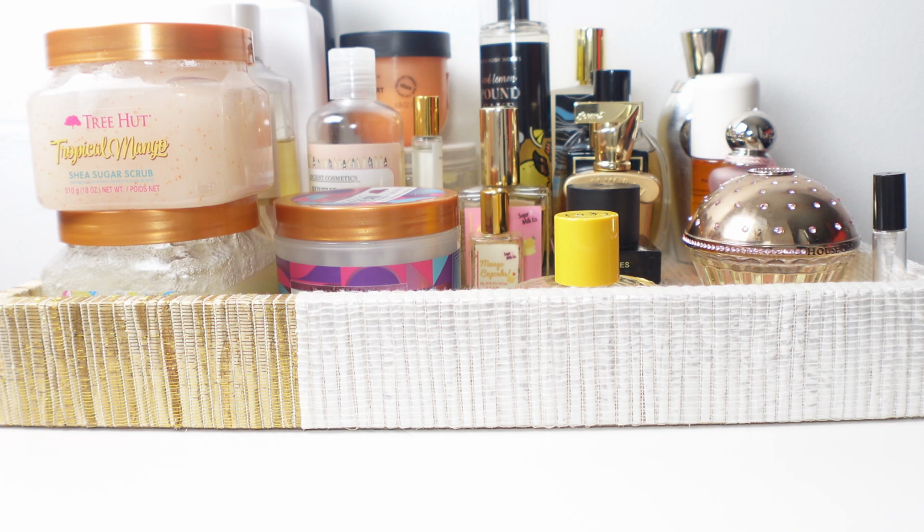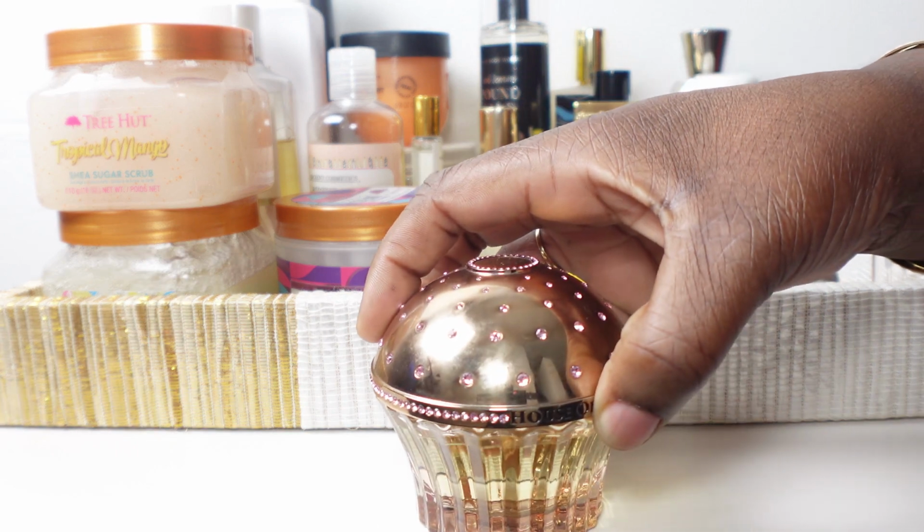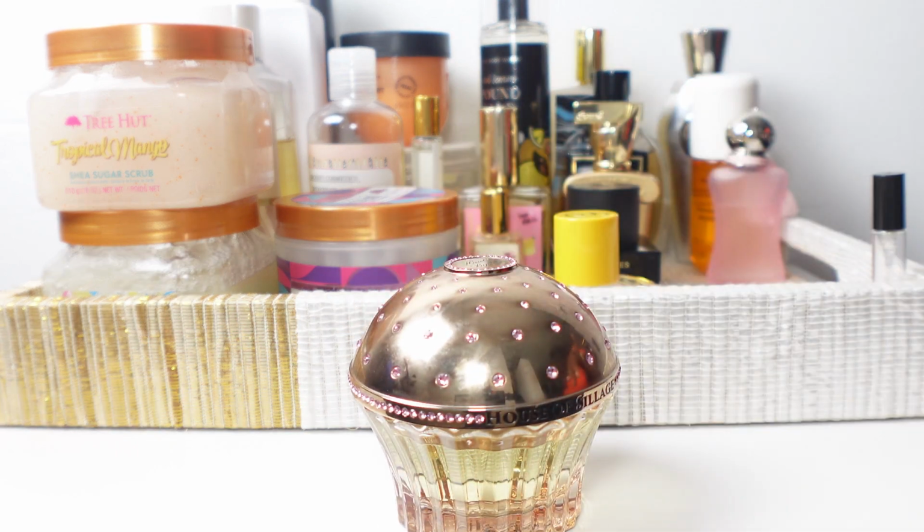I only put two mango scents on my tray, which I should have put more, but I didn't want to crowd things out and I don't want to keep talking about the same fragrances over and over again. This is Aux Bijoux. I've spoken about that in my Mango Madness video. I will link it for you. This is your more perfumey type of mango scent.